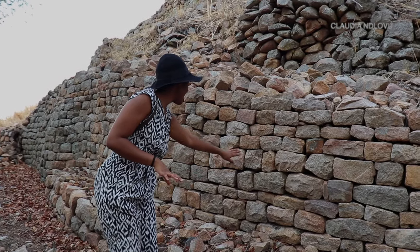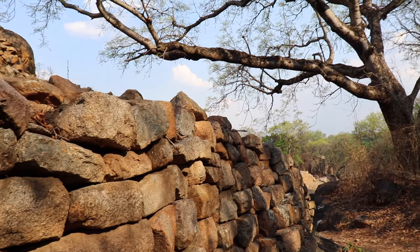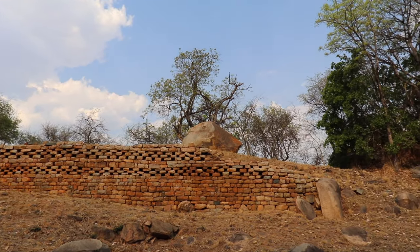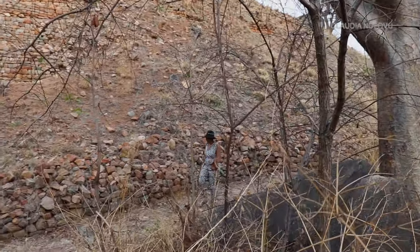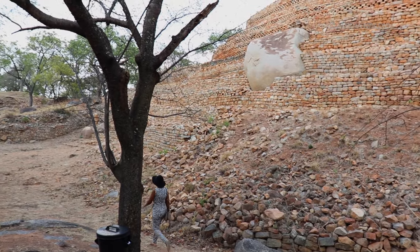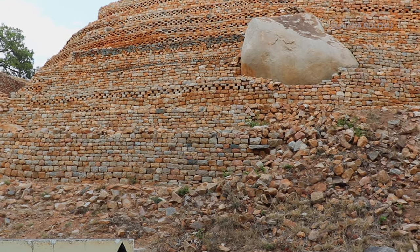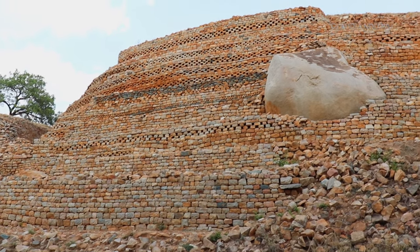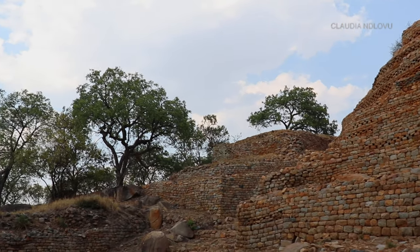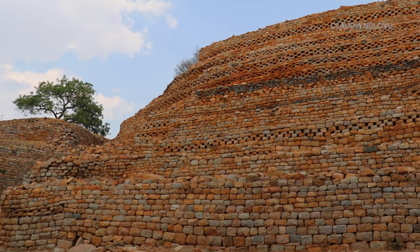Okay, you guys, I just want you to see how neat and precise the shape of the stone is. It's so amazing that they managed to do this ages and ages ago. Something that we can't do right now. So I just think that this is just amazing. You guys, look at how stunning this is. Wow, it looks like Great Zimbabwe, but smaller. They definitely utilized the rocks to build this wonderful complex of stone.